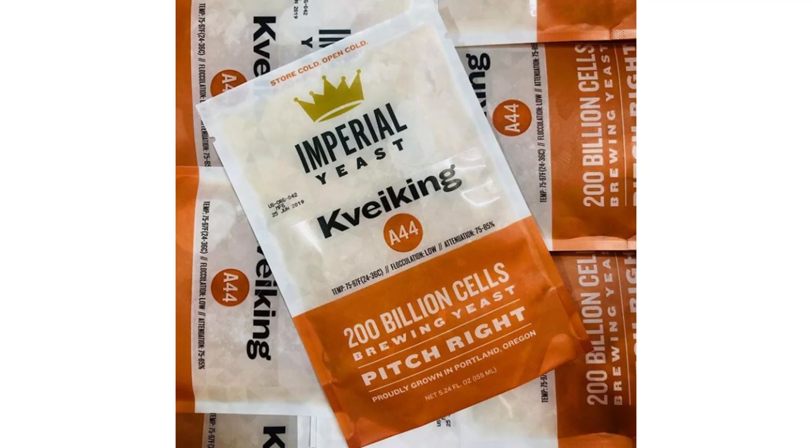Kveik, once again, Imperial Yeast Kveiking strain is available through August at your homebrew supplier. You can probably find some dried goodies if you search around the forums enough. Definitely worth the try, even outside of summer, but especially right now, because you can just ambiently let it ride in almost any situation. Yeah, for about two more weeks here. And then winter's coming.